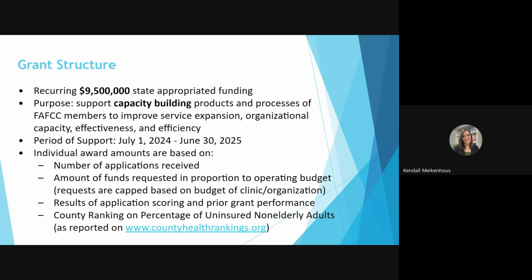We also pull the county health ranking, which shows the percentage of uninsured in your community. Take that into consideration.